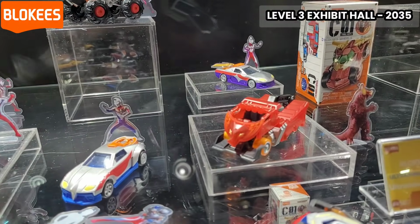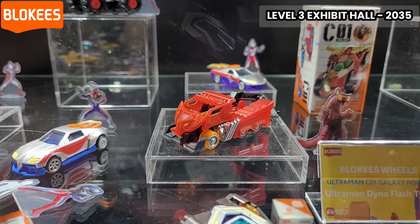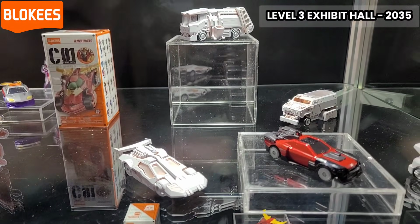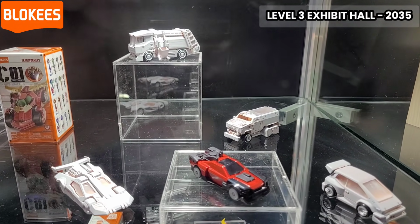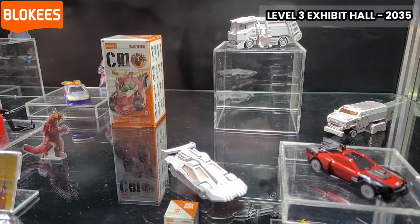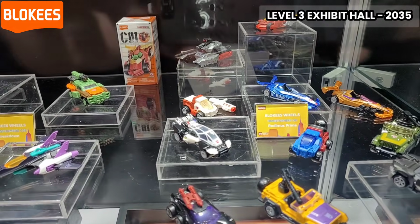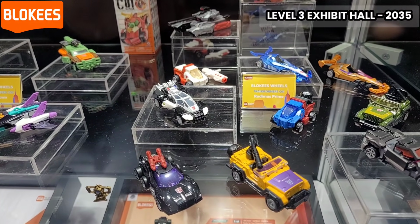Some like Bigfoot looking machine and some, I don't know, looks like Beast Hunters Optimus Prime or something like that. And these, I don't know if these are Transformers or what these are. I don't know if it's IDW or something like that. The only reason I say Transformers is because the Rodimus box is there. Or excuse me, the Hot Rod box is down here as well.